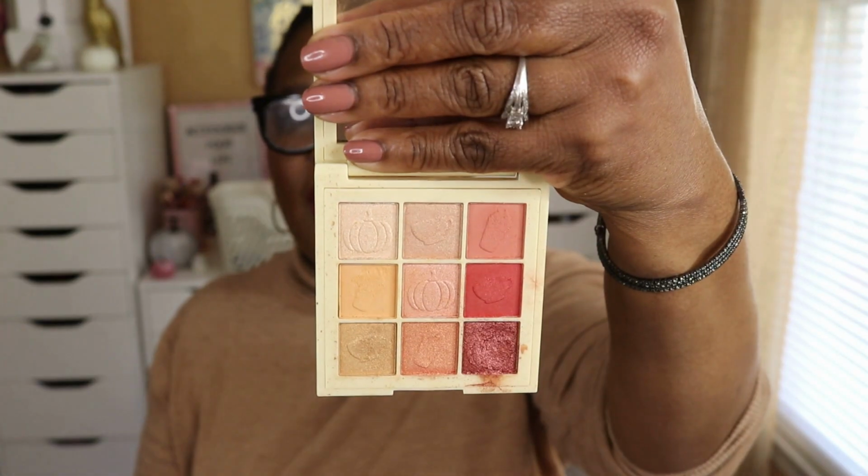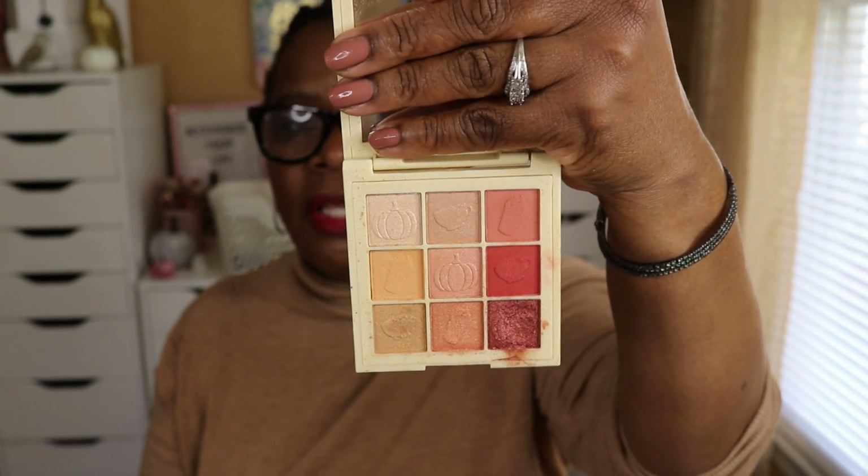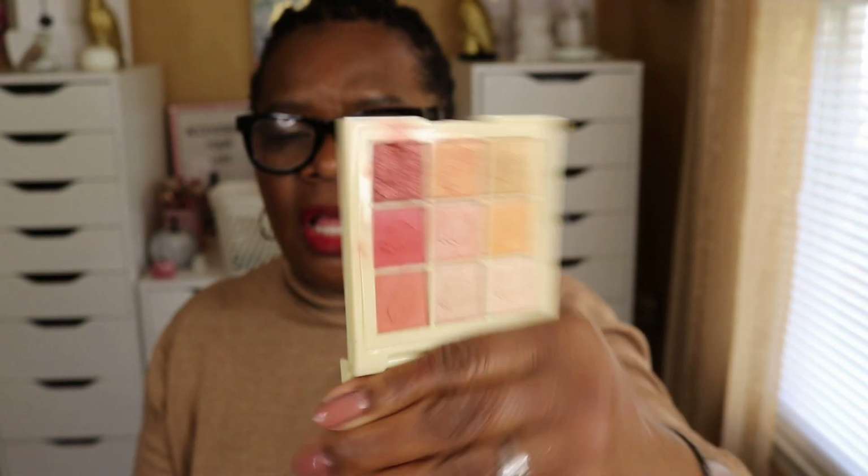If I can get it open, here we are. So again, it's the pumpkin spice. This is a 9 eyeshadow palette, and it's from BC. That's it right here. It was perfect for October, and it would even work well into November. You could wear this palette in the summer as well. I've used it quite a bit. I love the little prints that are inside each well. So nice palette.